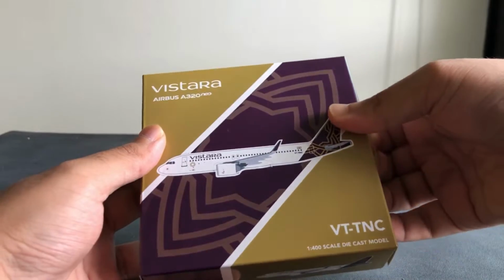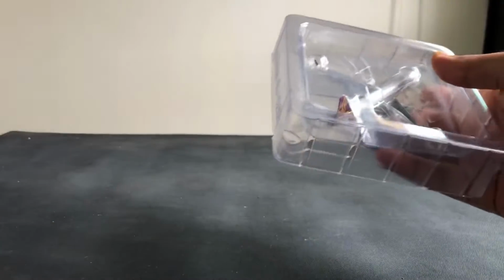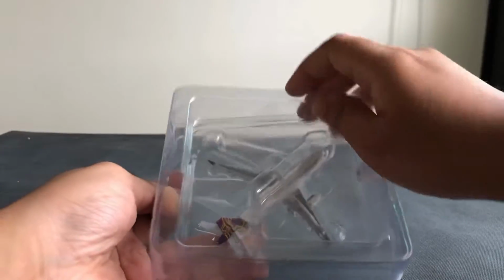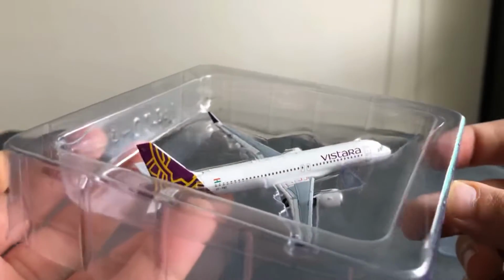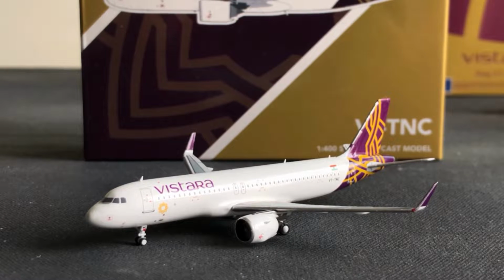Next up we have the Vistara A320neo by Panda. Some say that this mold by Panda is the most accurate 1 to 400 diecast A320 mold out there, so let's find out. Apart from the A320neos, Vistara also has some A320ceos with the regular winglets and the sharklets. Here's a close-up look at the model. I absolutely love it. The aubergine color looks very accurate and all the details such as the antennas and the engine markings and the landing gear are very well detailed.